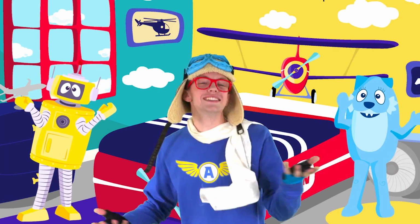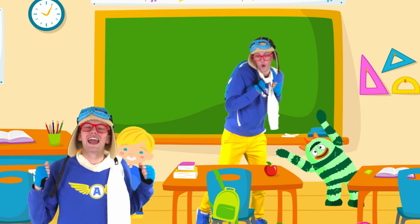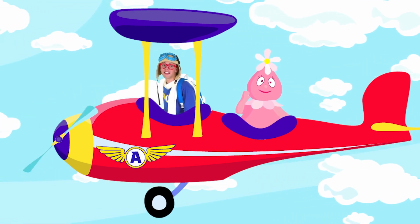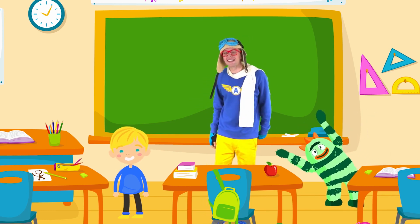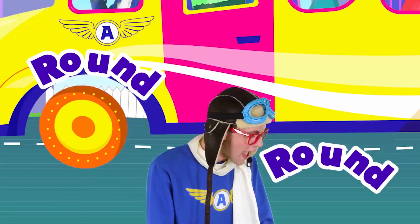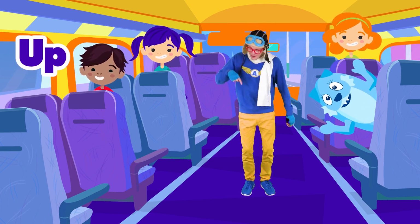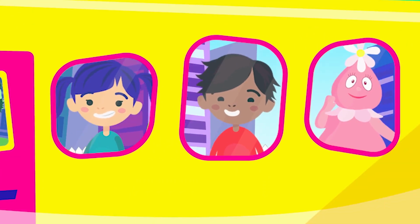It's time to pack our school bags. Clouds go up and down, up and down, up and down. The kids on the school bus go up and down all day long.